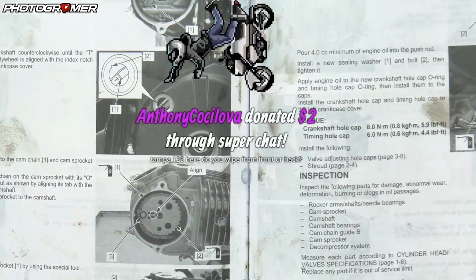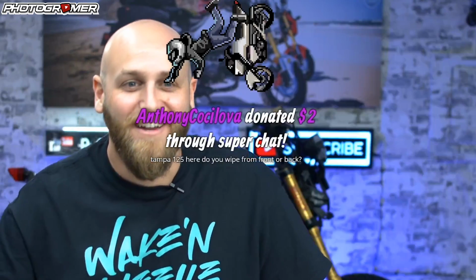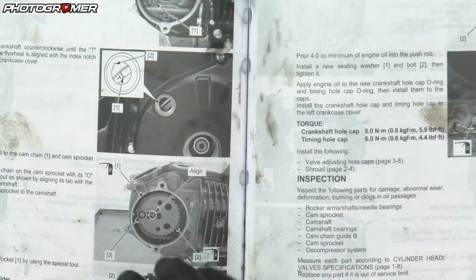Anthony Kosilova donated $2 through Super Chat. Tampa 125 here. Do you wipe from front or back? 125. Tampa 125. Now you gotta do another Super Chat. You gotta type in 125 if you wanna be 125, all right? Appreciate the $2. Throw another $2 and get it right next time.